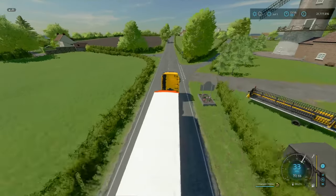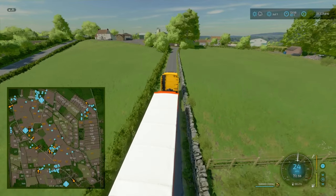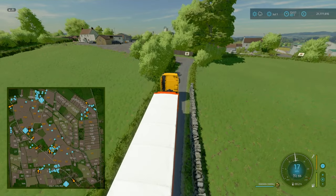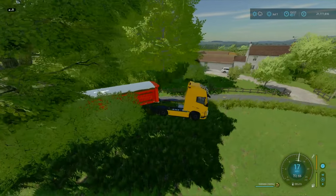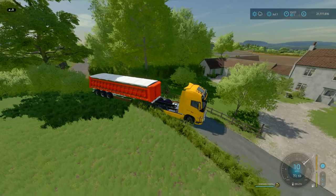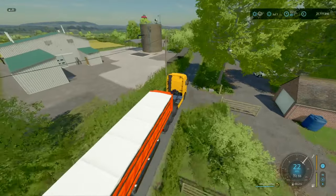I should best put the cover back on. We'll keep our precious crop dry now. And actually, we can approach it from either direction. It ain't too bad, actually. We can cut through the field as well. Yeah, this was a poor choice in this particular lorry, especially how long it is.